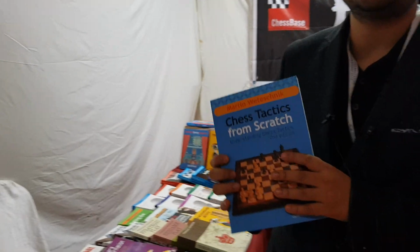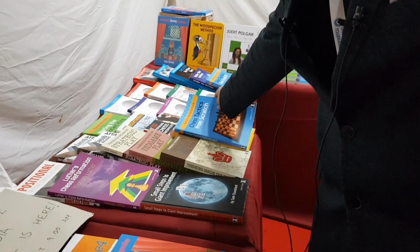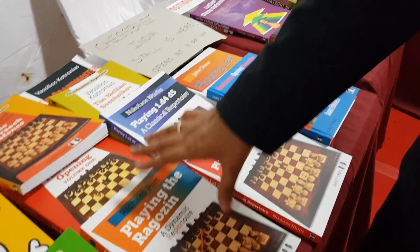We have Chess Tactics from Scratch. I think I should come to this book a little later when we go to the tactics section. Let's first finish with the openings.